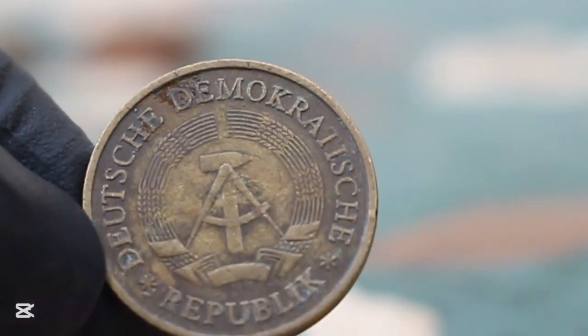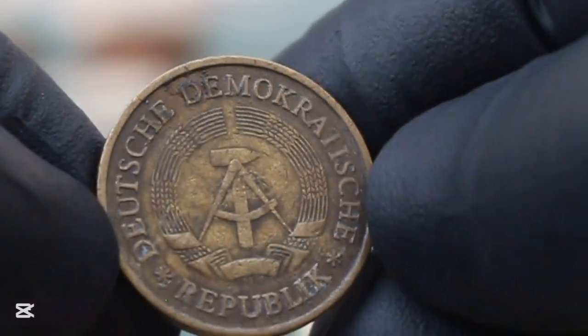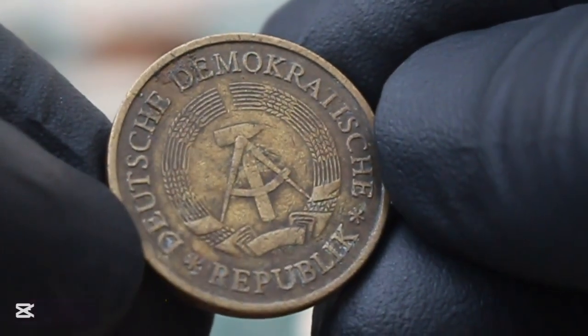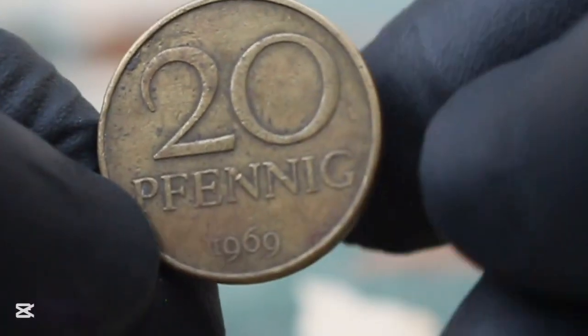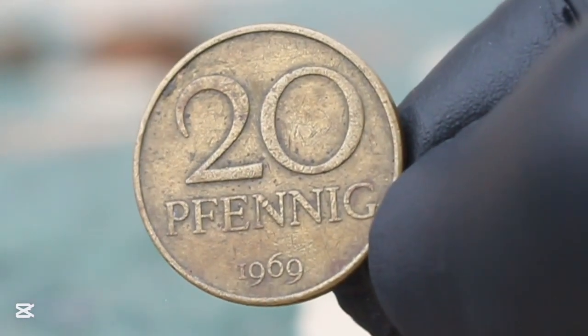This period, known as the Wirtschaftswunder, economic miracle, was marked by an increasing standard of living, industrial expansion, and the rise of consumerism. The 20 Pfennig coin from 1969 was minted with a large date design, a significant feature that set it apart from previous issues.